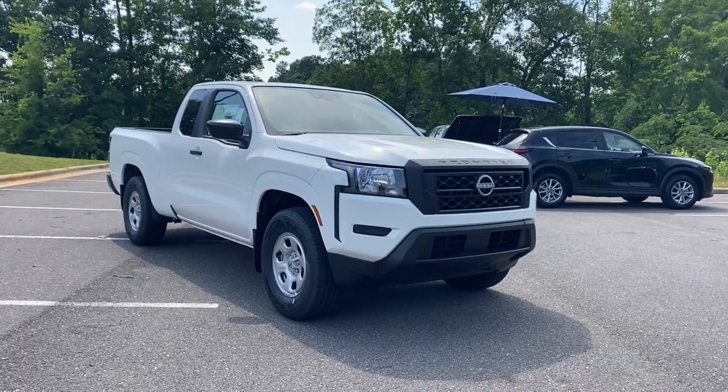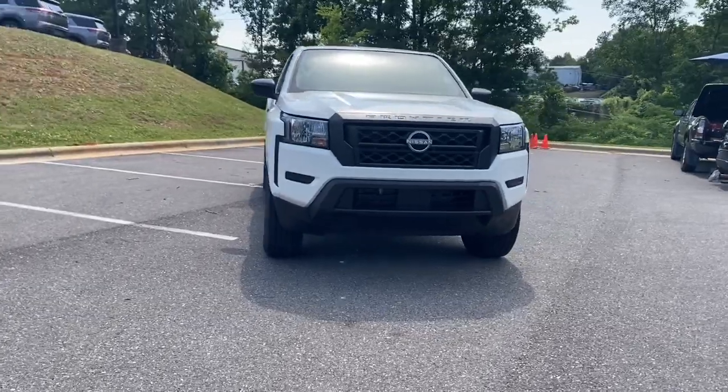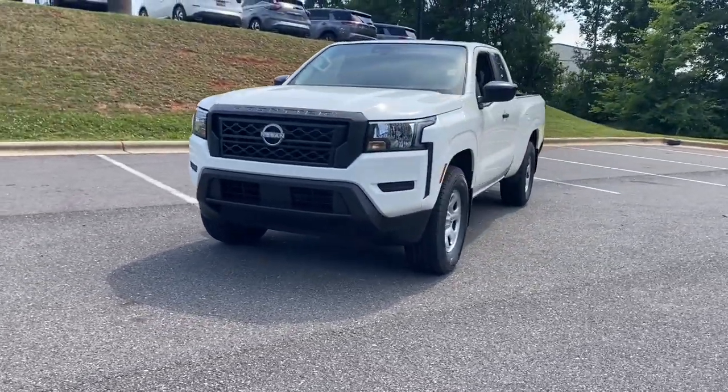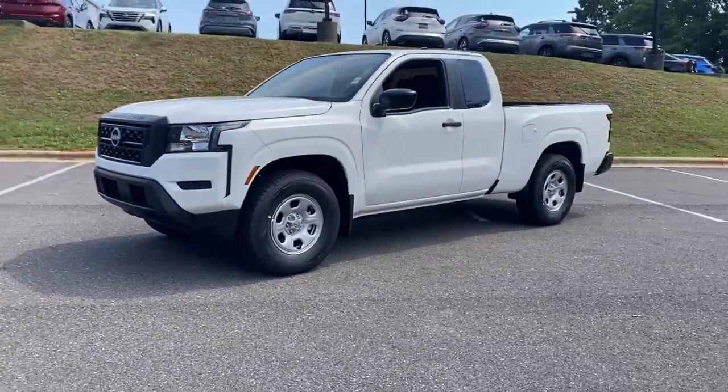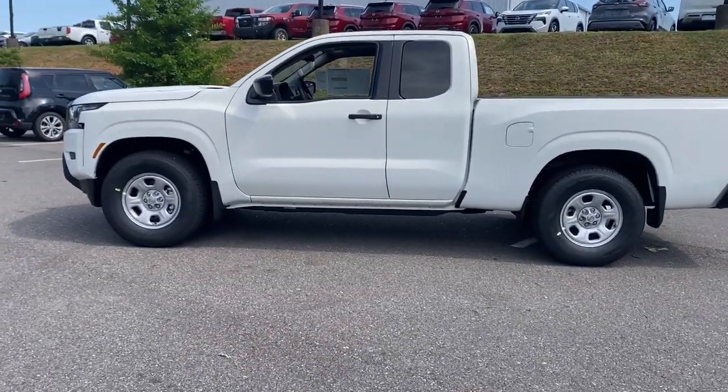You will be amazed by this 2024 Nissan Frontier. Make comfort and convenience part of every job in this well-equipped Frontier. This midsize pickup is built to work as hard as you do, and it's available at an exceptional value.